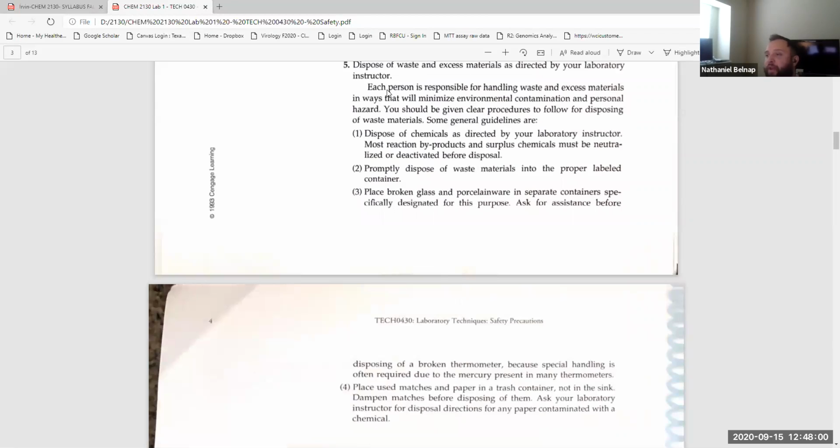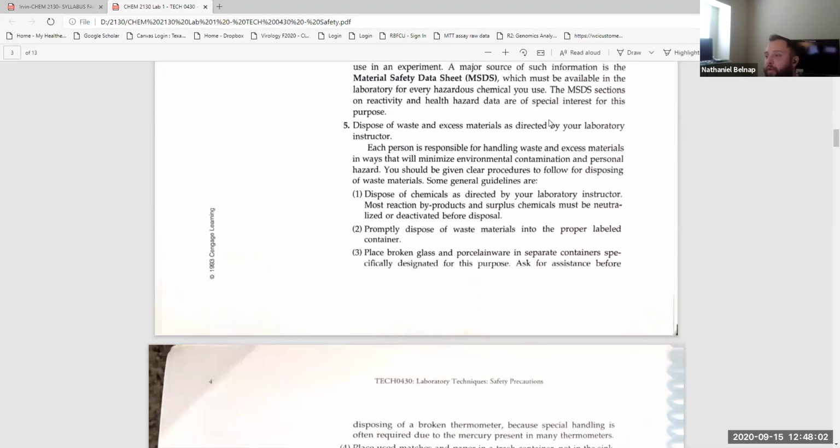Anytime you dispose of anything in lab, make sure you're using the right container. A lot of times things are separated by one container being for organic material and the other being for inorganic material.